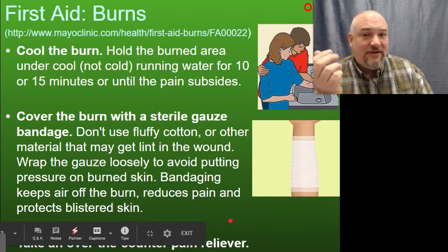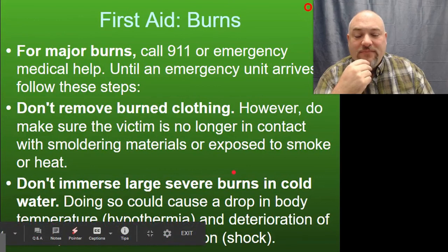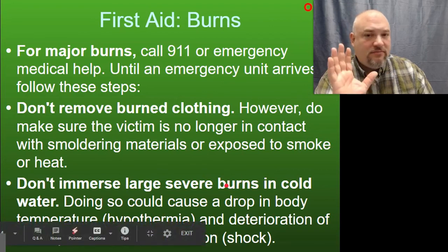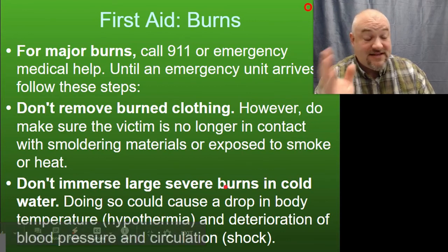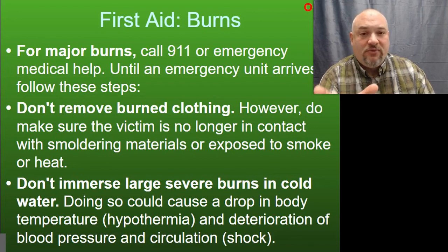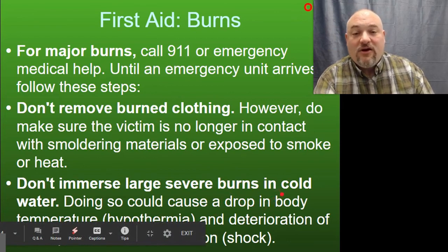Okay. And then take a pain reliever, like ibuprofen, to help reduce swelling. If you have a major burn, call 911 and wait for help. If it's a burned clothing kind of situation, don't remove it because you might be tearing away skin. However, obviously make sure that they're not still in contact with burning materials. If that's the case, obviously get rid of it. But if the fire is out, don't try to pull that off. Don't immerse large severe burns in cold water. It could cause hypothermia and cause them to go into shock.